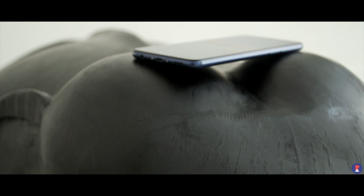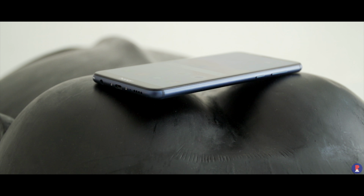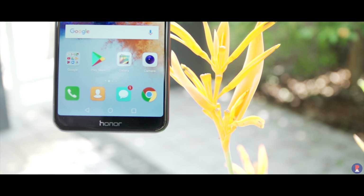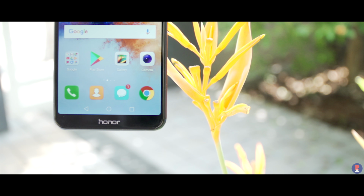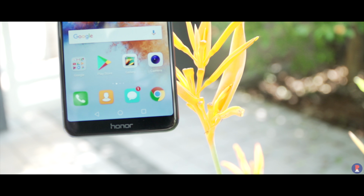There's a 3340 mAh battery on board that can be charged using the micro USB port. Honestly, we would have liked to see a USB Type-C port on here, but it really isn't a deal breaker for most. We got around 5 to 5.5 hours of screen on time on most days. Unfortunately, there is no fast charging and the power support is 5 volts at 2 ampere.